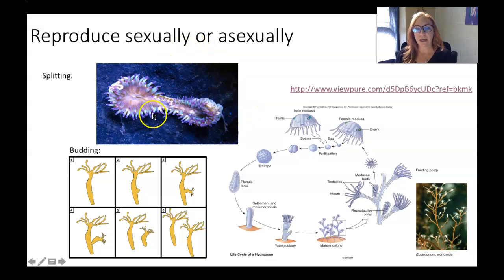This is what that looks like in an anemone. So the split starts, essentially, the mouth kind of stretches out and then extends down their body wall, and they just split apart. I have an anemone in my tank that did that. I'll show you pictures of them, her, him, it.